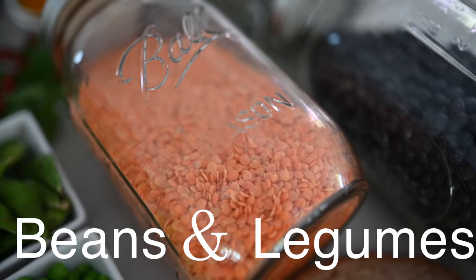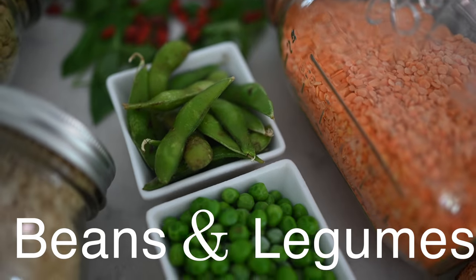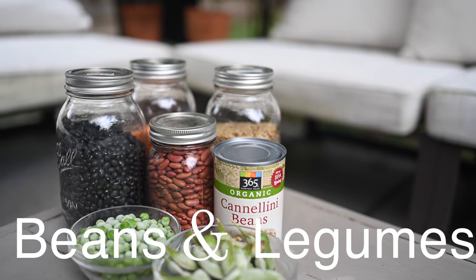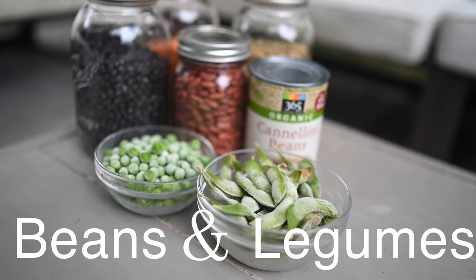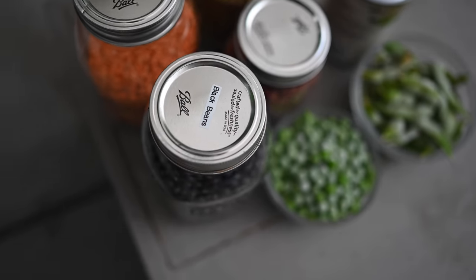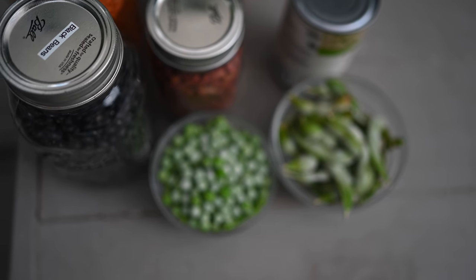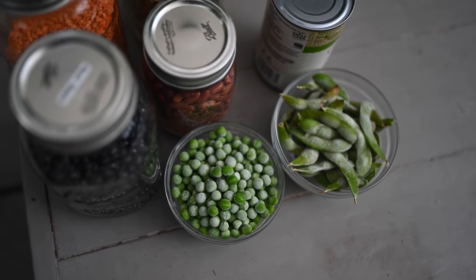Moving up the pyramid to probably my favorite category, beans and legumes. These are things like black beans, cannellini beans, green and red lentils, even soybeans and tofu. So again, this is where you're gonna get your protein. And people say, beans, the magical fruit. The more you eat, the more you toot.